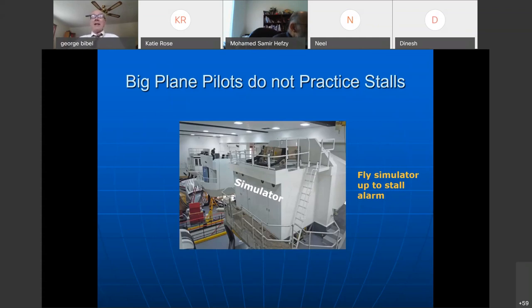It's not considered safe. In fact, the history of large commercial jets in the late 50s, early 60s, they were killing pilots in training flights, trying to practice things that almost never occurred. And the simulators got better and better, and they just backed off on these dangerous maneuvers. So what they actually practice in the simulator is flying up to when the stall alarm goes off.